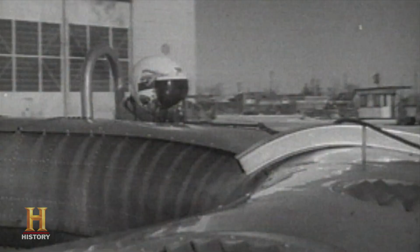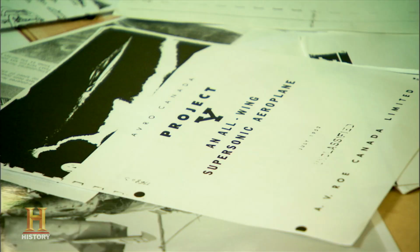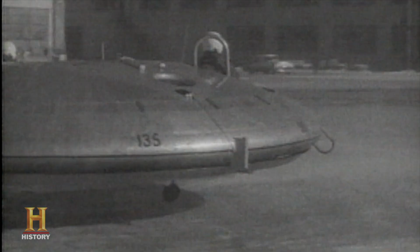They were working on what was called a VTOL supersonic gyroplane using a radial thrust engine, and that's Project Y. Project Y was an attempt to create a vertical takeoff and landing space car. It was better known as the Avro car, films of which show how hard it was to corral a flying saucer.